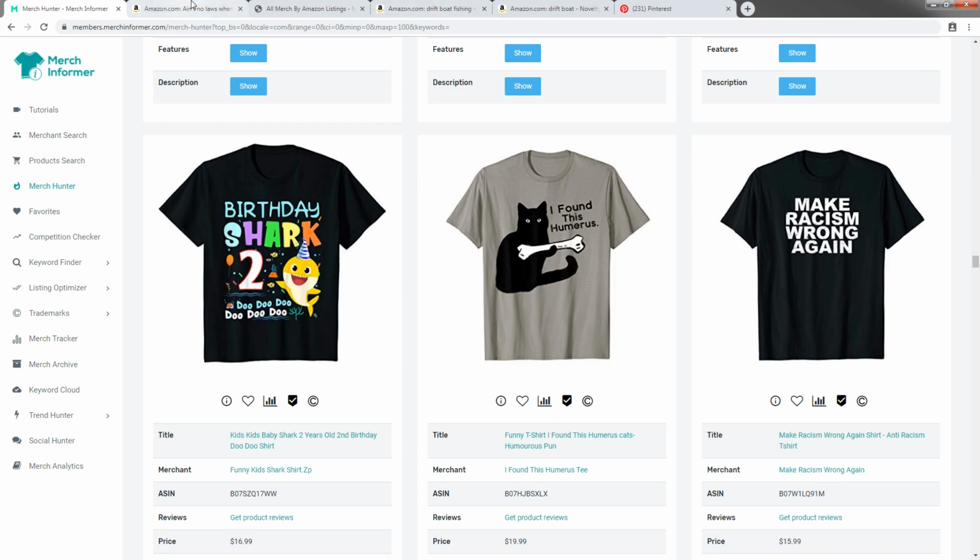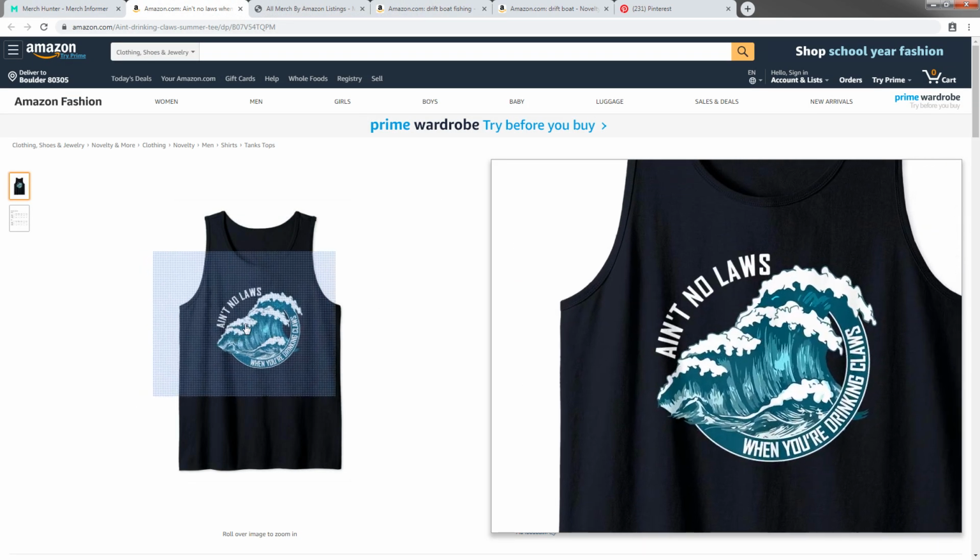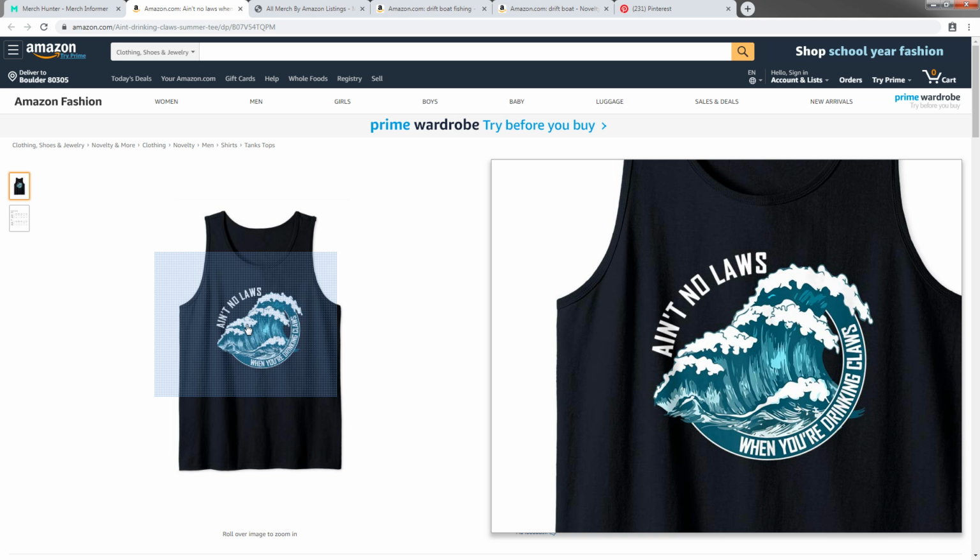But yeah, so someone on the boat was drinking this stuff, and if you're not familiar with the designs that you are putting out, do not make a design about it, because that is a brand, and you will be infringing on the brand, and that's going to get you in big trouble.